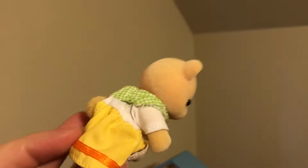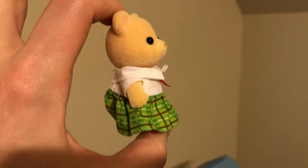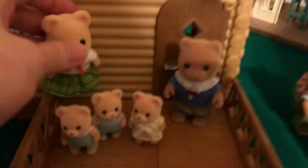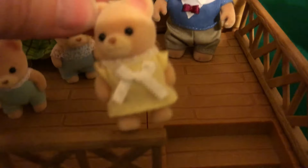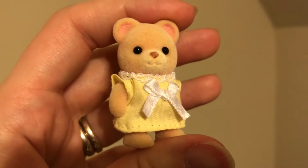And these are the cuddle bears. We don't have the cuddle bear family. She came with the donut shop, and then she came with the school lunch. Her apron is put away, but she basically has like a school uniform on, and it comes with a little apron. And then we have three little bears that came from various different sets. I love her little dress. Isn't that cute?